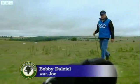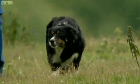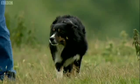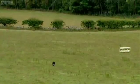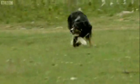Bobby, far from needing a Zimmer frame. In fact, he needs no aid at all because he's more than capable on the trials field. He's won 3 Supremes and 5 Scottish national titles. And Joe's going out well, looking in, but getting out at the same time. The sheep are settled at the far end of the field, and he's coming round onto them now.